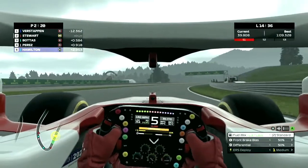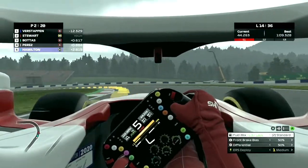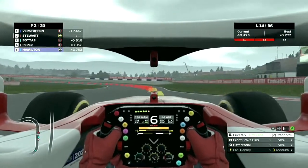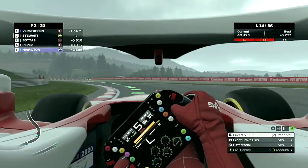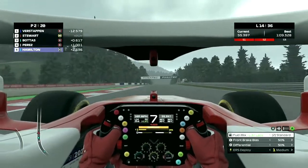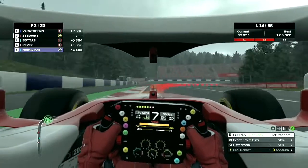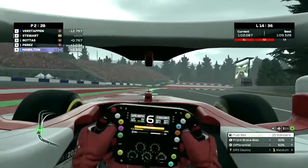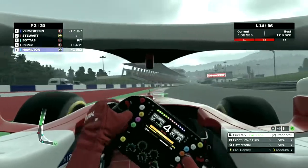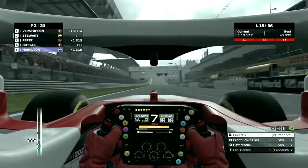All of that because I messed up the last couple of corners. The last three corners, I suppose. I messed up this one right here. And then I didn't really mess up the second to last corner, but I messed up the last one. That is why I like this track though, it's just one flowing set of corners. You mess up one and it compromises you for a lap.